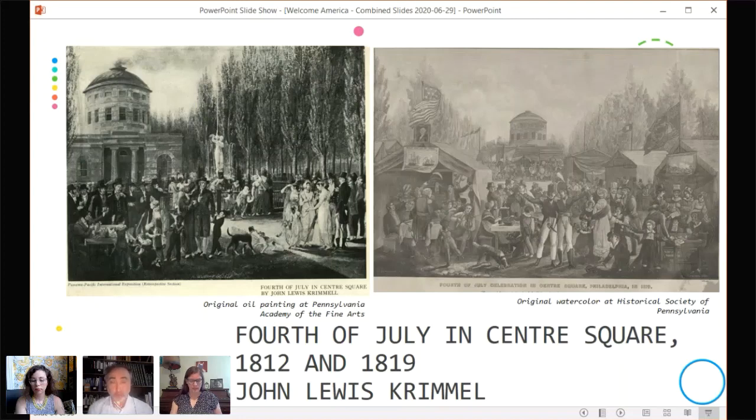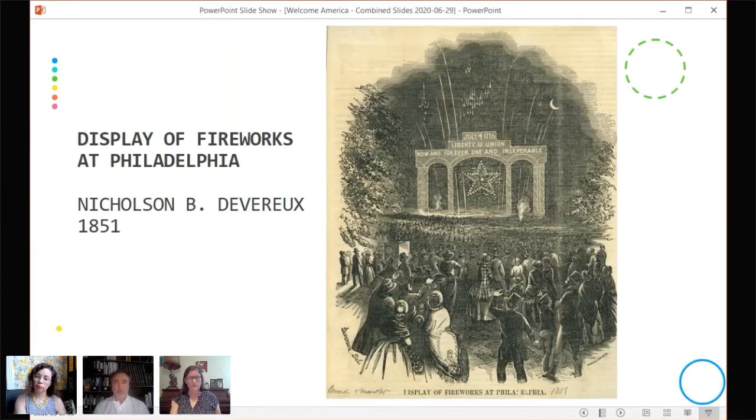These two prints, based on paintings by John Lewis Krimmel, show celebrations at Center Square, the former site of the city's waterworks, and the current site of Philadelphia City Hall. Here's an 1851 July 4th firework display at Broad and Market from a clipping in the Castner scrapbooks, a 47 volume set on Philadelphia history. The words above the arches say, July 4th, 1776, liberty and union, now and forever, one and inseparable.